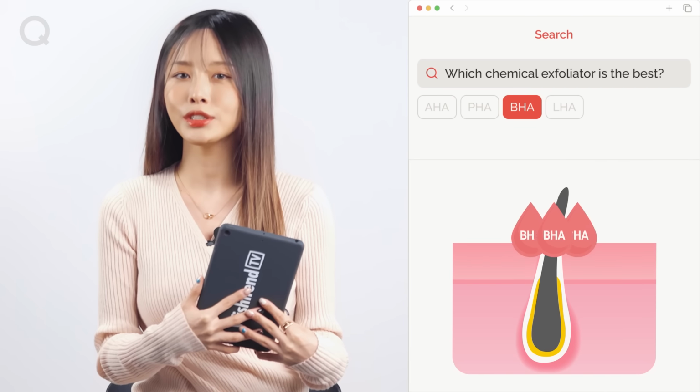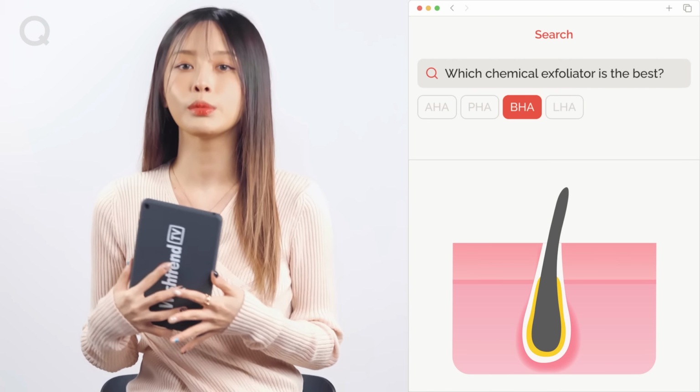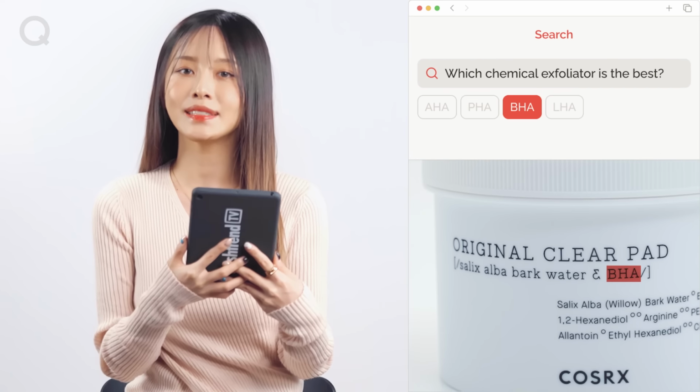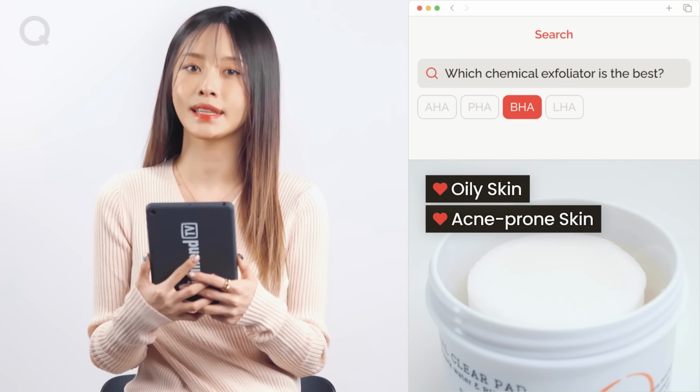BHA, an oil-soluble chemical exfoliant. BHA goes into the pores and helps remove impurities, sebum, blackheads, and whiteheads. It also has an anti-inflammatory function, so it's recommended for oily and acne-prone skin.